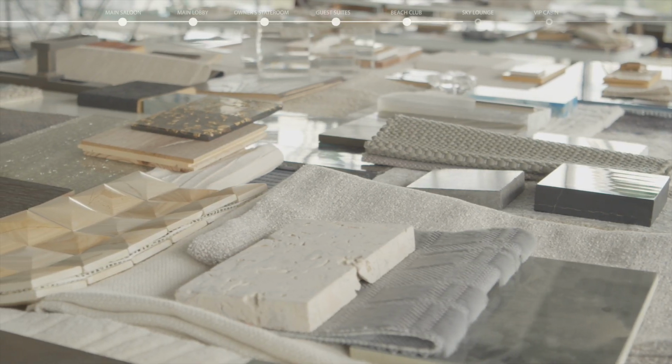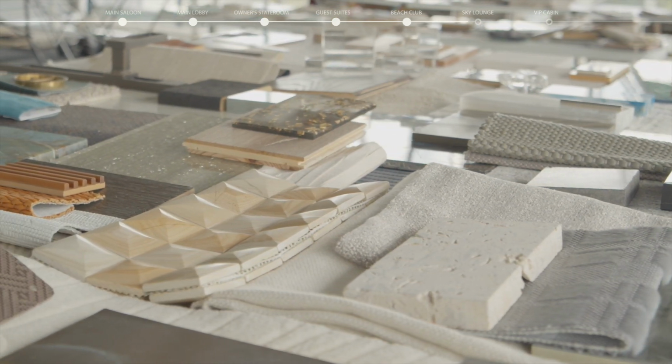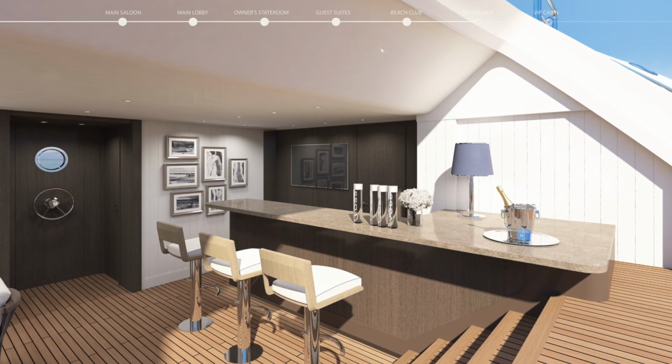Beach Club materials focus on very natural and textured finishes. So we have a wonderful tumbled marble countertop to the bar. There's teak flooring, white wood paneling and louvers, and that really sits very well with the richness and the warmth of stained teak that we are using in this space.